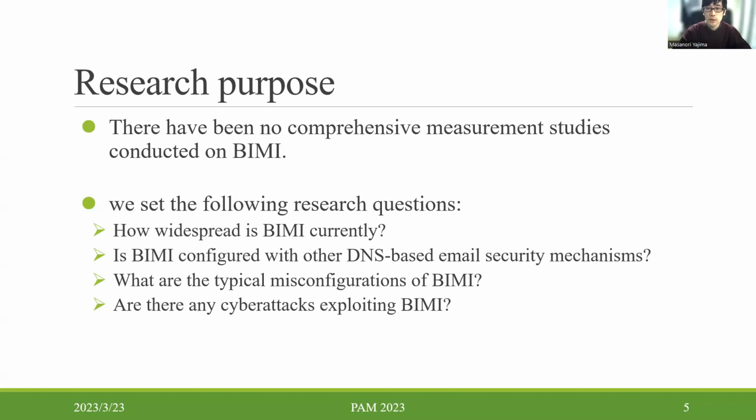Second, we aimed to determine whether BIMI is configured with other DNS-based email security mechanisms. We wanted to see whether the use of BIMI correlated with the adoption of other email security standards. Third, we looked into the typical misconfiguration of BIMI. We were curious to know whether there were any common mistakes or oversights made when implementing BIMI. Finally, we wanted to investigate whether there were any cyber attacks exploiting BIMI. As with any new technology, it's essential to consider the potential security risks and identify any vulnerabilities that malicious actors might exploit. Our goal was to answer these research questions and share our findings with the community.